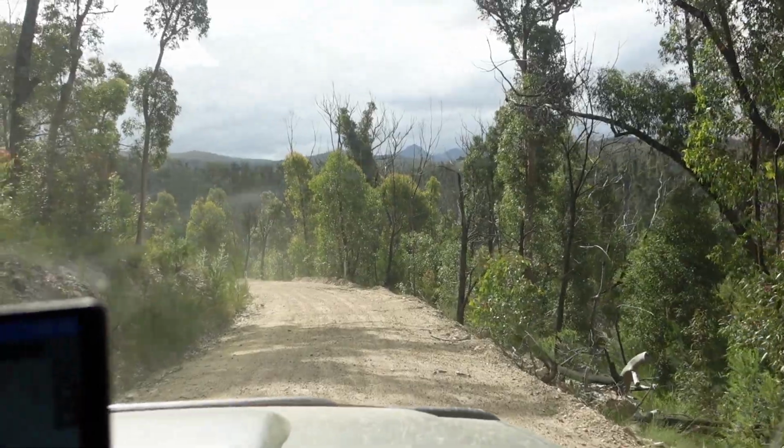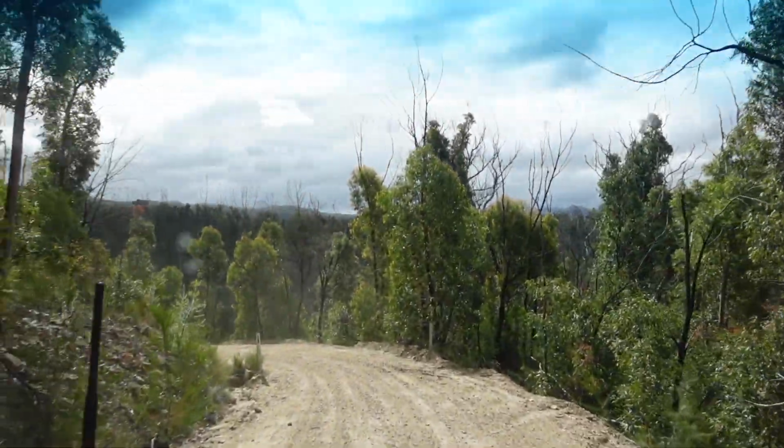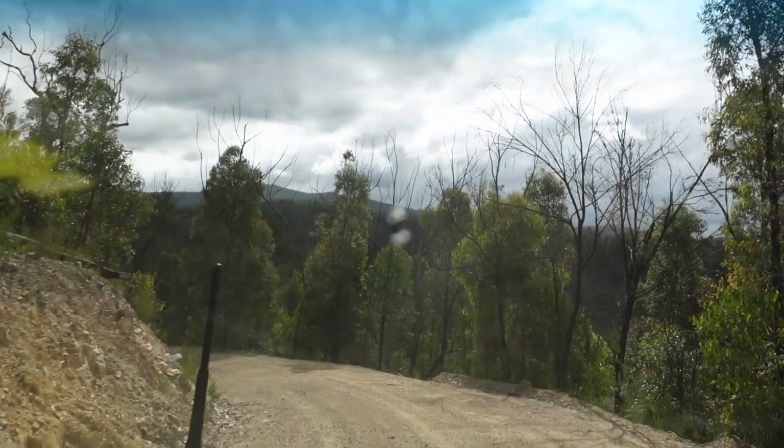To some really steep bits now. You can see the mountain all the way in the distance, gaining some height, and I think the camp for tonight is going to be really far up, which should hopefully have a good view.